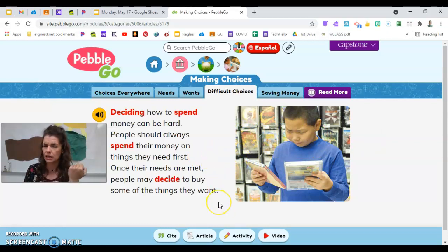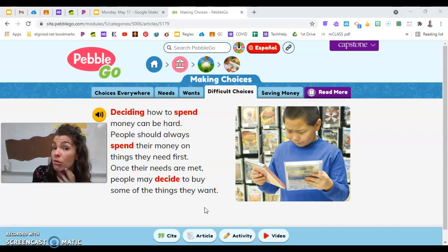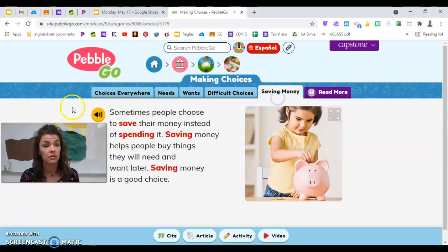Does he need the video game? But if he already has his food, he already has his clothes, he already has his safe place, if he has extra money, he could buy one of his wants, but he can't buy them both, so now he has to decide. Have you ever had this problem at a store and you couldn't decide? It can be hard.